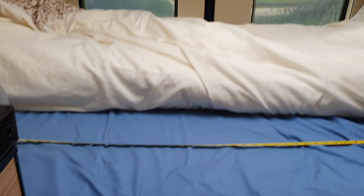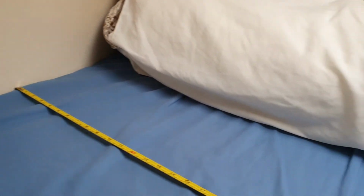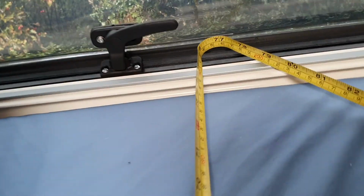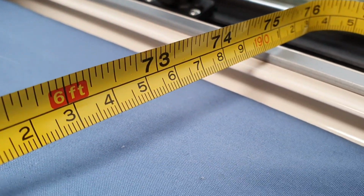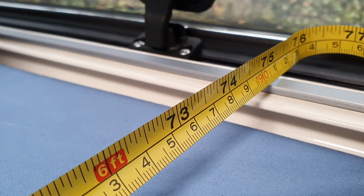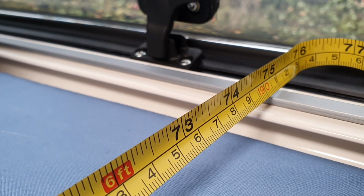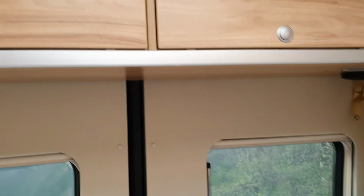The bedroom area, okay. Got my tape measure out ready here. The important thing to note is that this bed is exactly 6'3", 1.9 meters. So that's fine for me, I'm about 5'10" and a half. If you are very tall, you might feel a bit cramped. Your feet might be a bit curled up at the end. Otherwise, it's fine. It's actually a pretty comfortable bed.